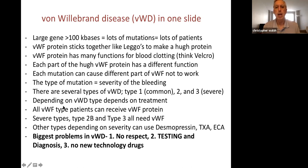Depending on the type, that determines what treatment you get. All patients can receive von Willebrand's protein. Severe types all need von Willebrand's factor protein. Other types, some type 2s, type 1s mostly, can get DDAVP, desmopressin, TXA, tranexamic acid, or EACA, Amicar.